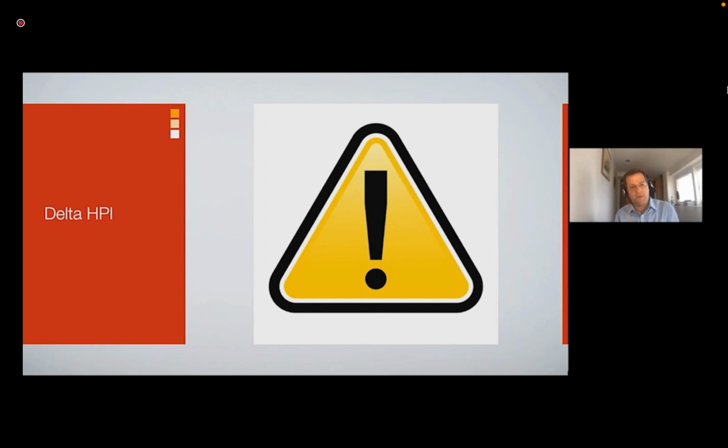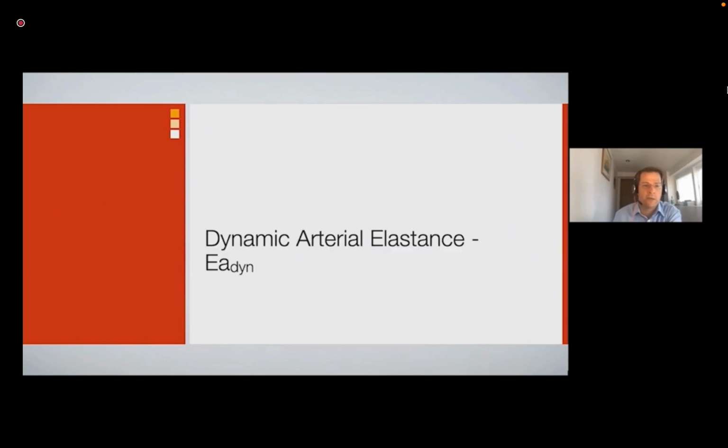A change in HPI means there's more instability being put into the system, and that should alert us to that underlying instability. It's really important, though, to remember we don't treat the number, we don't treat HPI per se, we treat the underlying cause, and we have to do that by looking at the physiology.